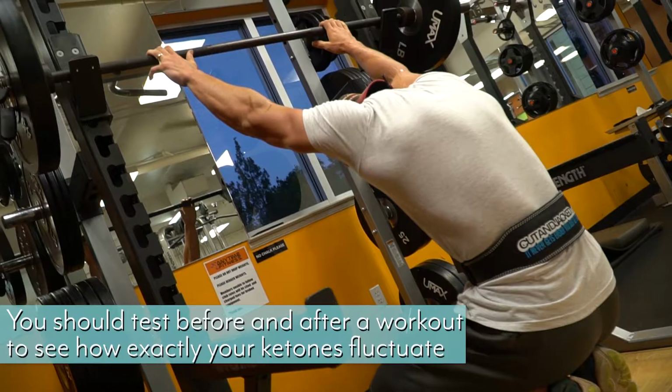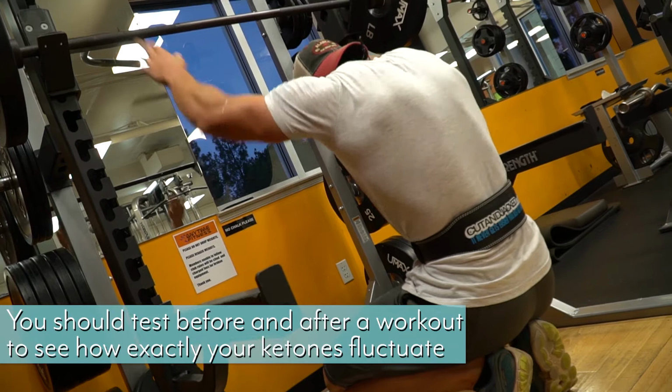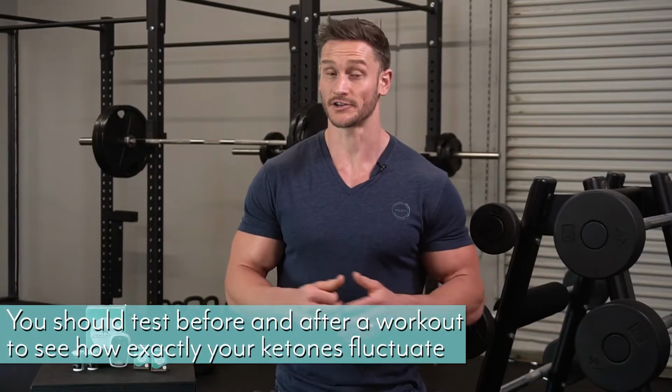But one thing you may not realize is that your ketone levels are going to fluctuate depending on the kind of workouts that you're doing. So what you're going to want to do is test your blood ketone levels immediately after your workout. And if you want to, you can test before and after so that you have a baseline and then an effect afterwards as well.